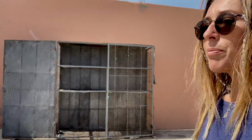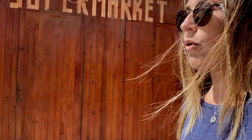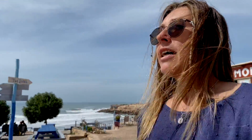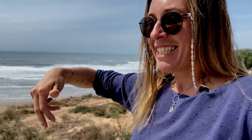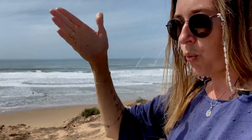For example, in Sidi Kaouki, waves are nice, but quite often it's pumping too much for the longboard. With the short board it's okay, but with the long board, not really. There are 2 very nice point breaks with long waves, but you just cannot go there with the long board because you have to go down a steep, narrow path along the wall, along the cliff. So it's not an option.